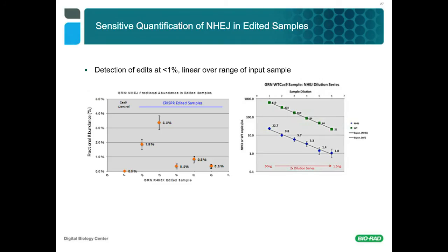We use this assay strategy to quantify Nhej in a series of CRISPR-edited HEK293T cells. Edits present in less than 1% of the alleles could be detected and discriminated from the negative control. One sample was serially diluted, and wild-type and Nhej alleles quantified. Excellent linearity is shown in this experiment.